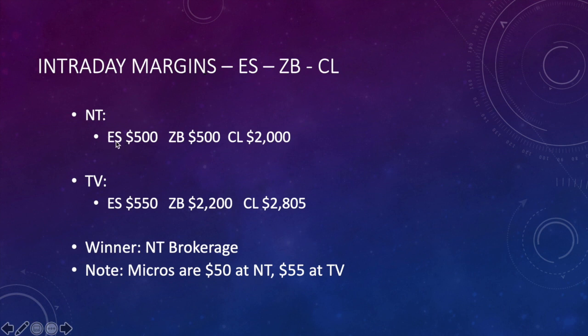So NinjaTrader, ES, this is the margin requirement. Basically, if you want to trade 1 contract of ES, you would need $500 that they will set aside while you are in your trade. So like I mentioned, with a $400 deposit, you could not even trade 1 contract of ES. Let's say, for example, you had $1,000 in your account, you open a position for 1 contract of ES. Well, $500 is set aside, and now you have $500 remaining that you could potentially lose before they just kick you out of the trade. So ES 500, ZB 500, crude oil 2,000. I do like that they use nice even numbers.